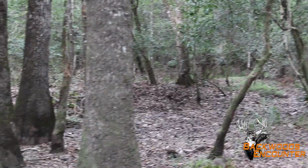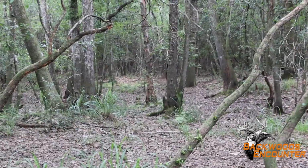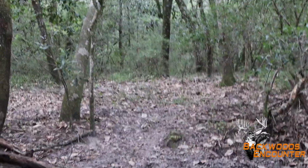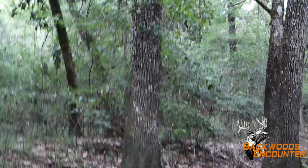So this is the honey hole, and the first year that we hunted this, the deer would come on the back side of it right there and walk that edge. But last season they picked up a new pattern, and you can see right there where the trail goes up. I actually sat right there on that tree, and the deer would cross the creek right up here and come up and go that way. All the deer that me and my dad saw on this creek had a pattern and they would be moving that way.